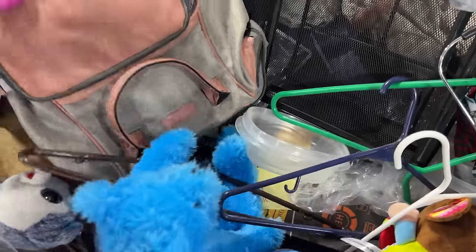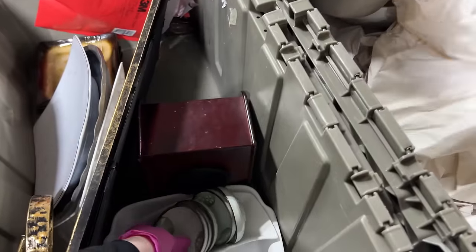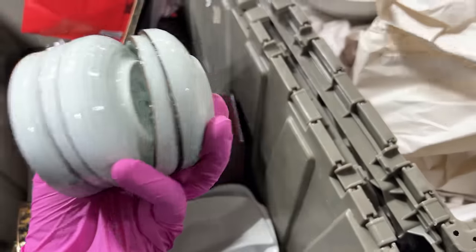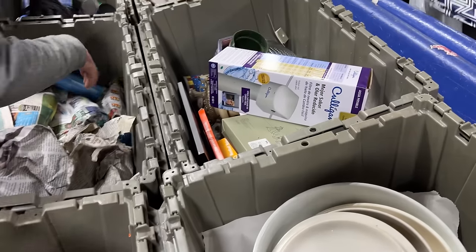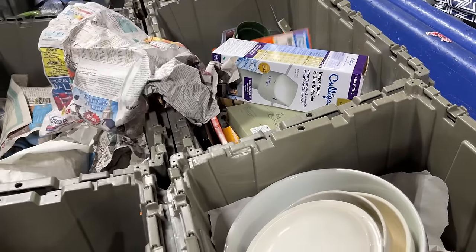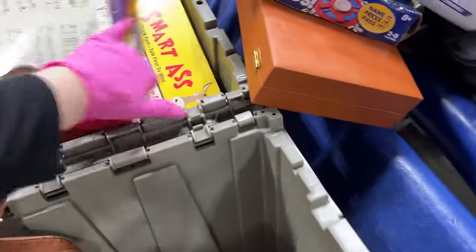Okay, we're back here. We got a new bin. They're cute. New bins. Look at this big suitcase. Whoa. That suitcase is awesome. What's in there? No, the new bins has interesting items. Real interesting stuff.